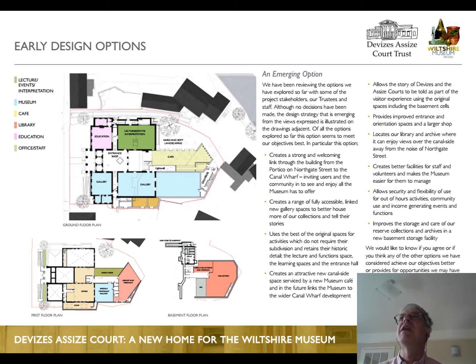Behind it, the green area is the event space. We would use it as a lecture room, seating 140 people. But it would also be for many different uses. It could be cleared of seating, perhaps, to be used for events. You can imagine tables with dinners at the museum, and all sorts of other things as well.